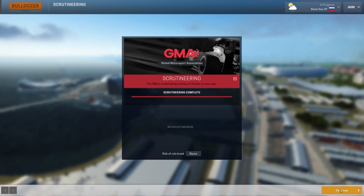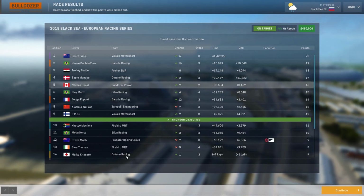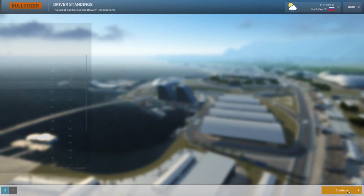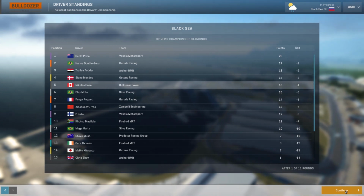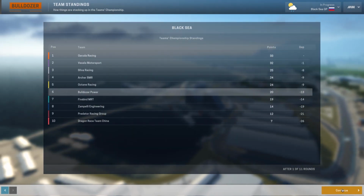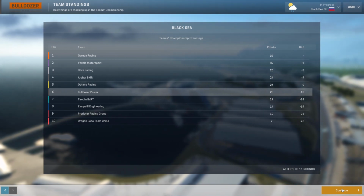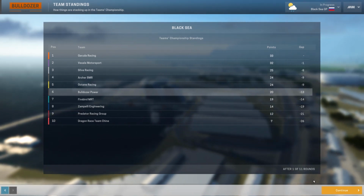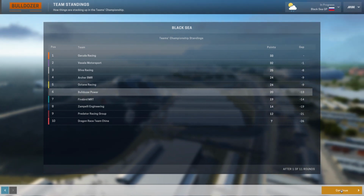Scrutineering's underway. We've got nothing to worry about here. Our car's completely legit. Certainly, they were too legit to quit this weekend. So there we are, confirming Hazel there up in 5th. And that puts him in 5th overall, given that this is the first race of the season. As for the team, that gives us a very handsome 6th place start for the year. Will we be able to hold on? Too soon to tell by a long way. But Dragon Race Team China there with only 7 points being beaten even by Predator, that's got to stick in the craw there a little.